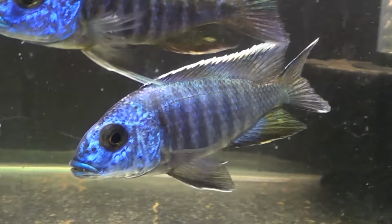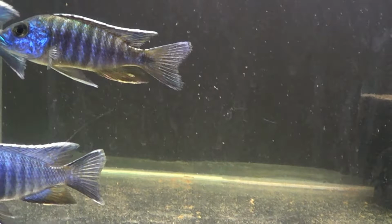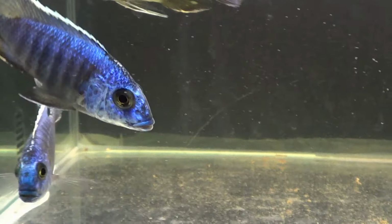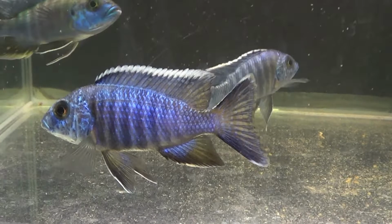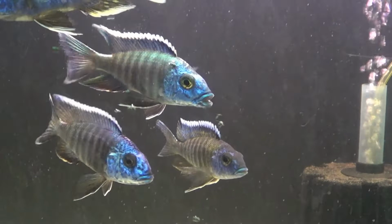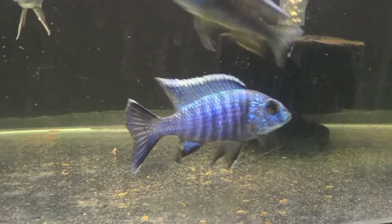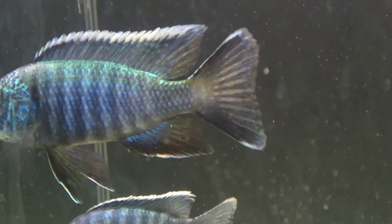I might even chuck a male peacock in here and see how much this food colour enhances them. Would it be more than a female, or would it be the same? Look at those fins. Here we go. Let's just take a look at the fins. As you can see, they're all pointy.